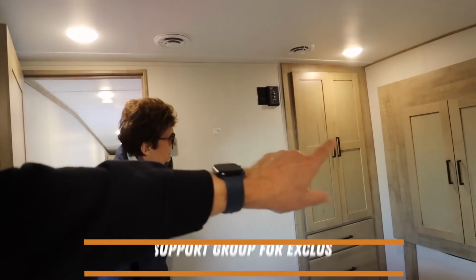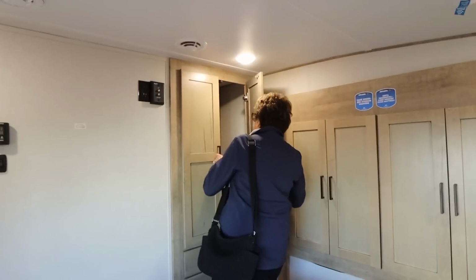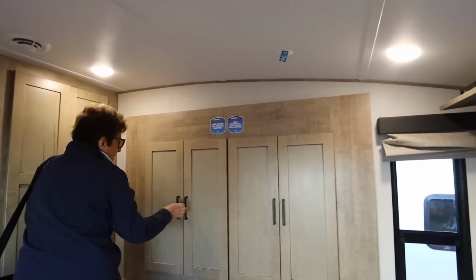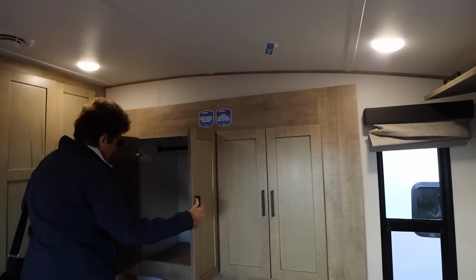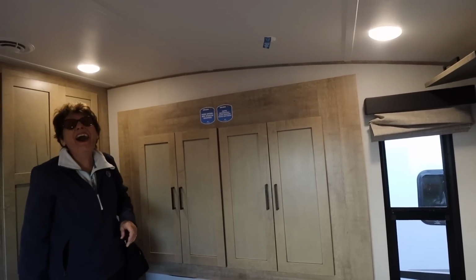But take a look at the storage in there. Well, I can see why everybody's driving around in fifth wheels. This is home on wheels. What kind of mileage does it get? Well, it doesn't get any. It's whatever you're towing it with.